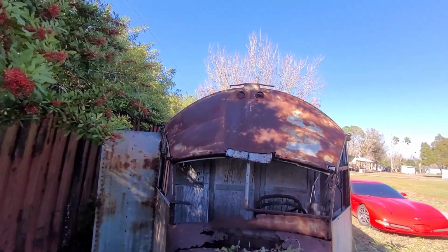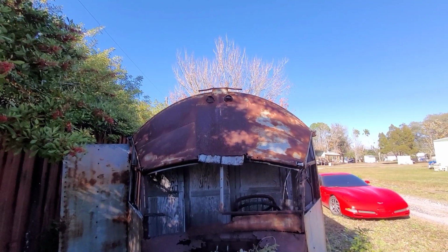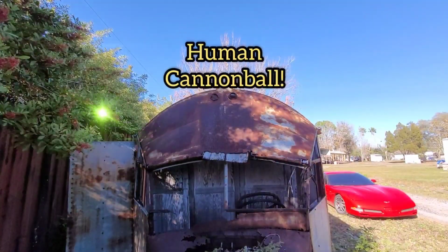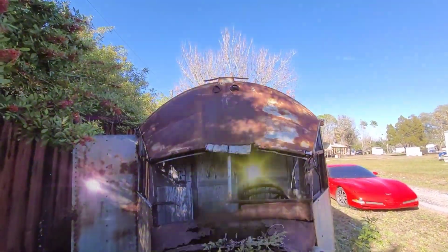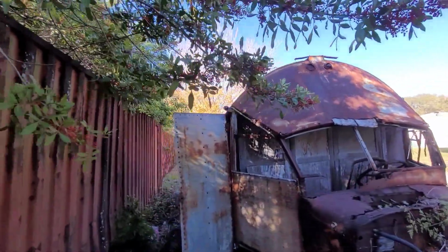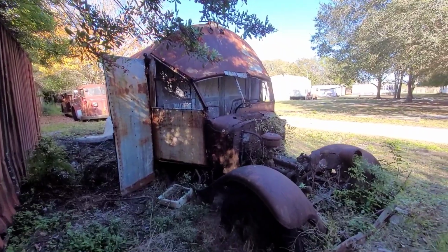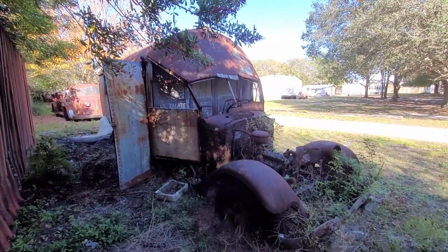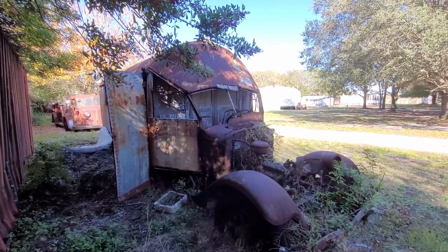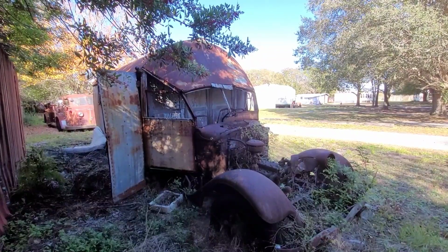Anyway, that it is right there. I'm wondering what that little bracket is on the top. Did that hold something? Did it have some kind of sign on it? Human Cannonball! It's bound to have been a fascinating time. Can you imagine just being this guy? He was the Evel Knievel of his time. He'd just come into another town and honestly take a chance on if he was going to die there. What a crazy existence. And what a cool old truck.